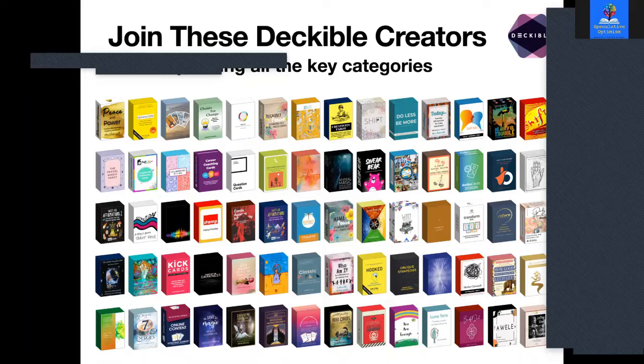So these are some of the people that were already on Deckible, and Deckible isn't launched yet, but we basically reached out to a lot of people and loaded their decks onto this platform. There are some amazing decks here. I just get goosebumps when I see these things loaded up because they're so beautiful, so creative, so different. They are the full spectrum.